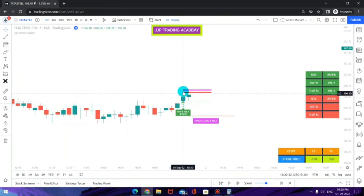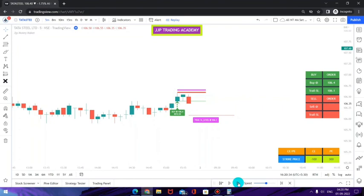This is the place where the market has met the trailing stop loss, and there is a buy entry again. The opposite entry has come, but this buy entry is not valid till now because it is not closing above the violet level as well as the red level. So this is how our indicator is working with good accuracy.